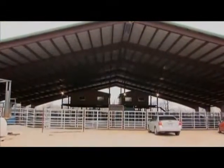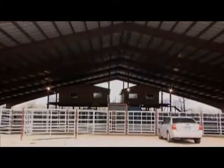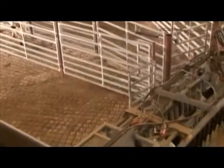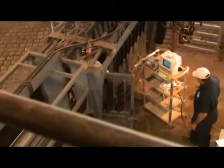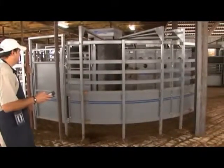Sexing Technologies also operates one of the largest in vitro and in vivo embryo production facilities in the United States. With well over 1,000 donors and recipients, Sexing Technologies is a world leader in the production of IVF embryos. Sexing Technologies commissioned specialized hardware for our embryo production facilities.